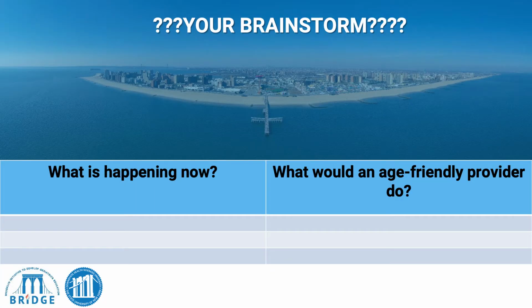What's happening now in your work environment? Take a minute to think about things that you've seen in dealing with older adults that are reflective of ageism. What's happening to them? How are they treated? Given that, if you're an age-friendly provider, what would you do in an age-friendly health setting?